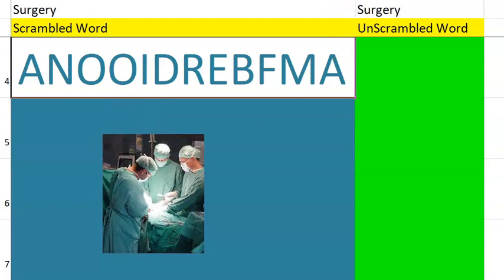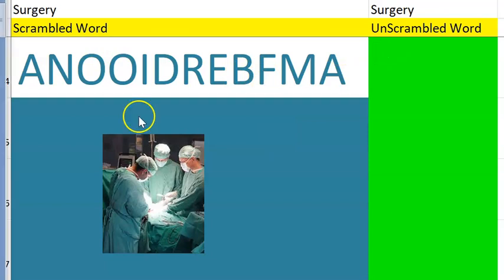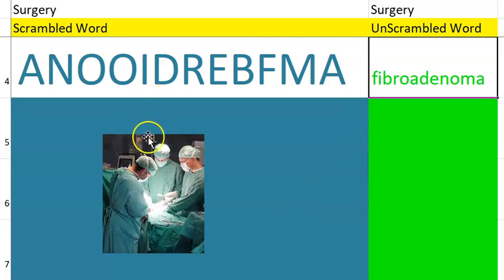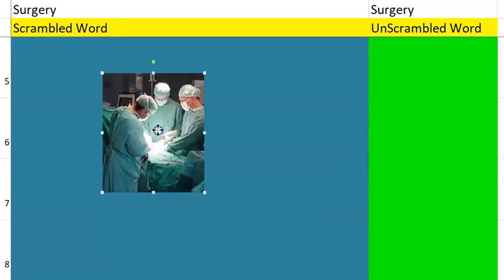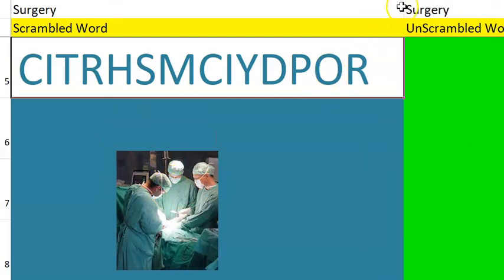What do you think this is? It begins with an F. It's a condition, a benign condition of the breast, usually affecting younger women. Fibroadenoma. Very good. Let's go to the fifth one now. What do you see here?